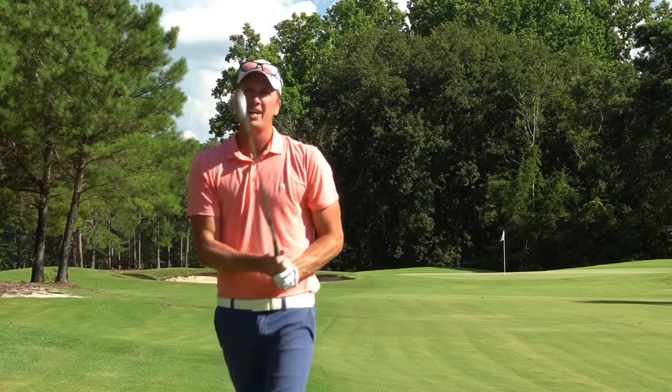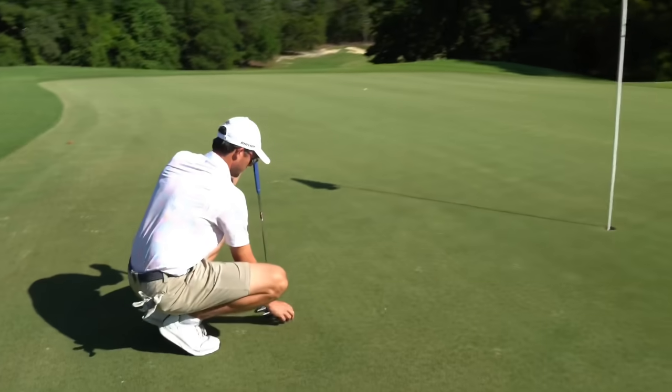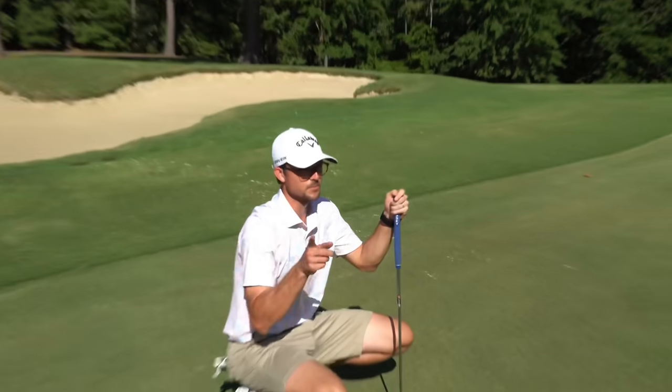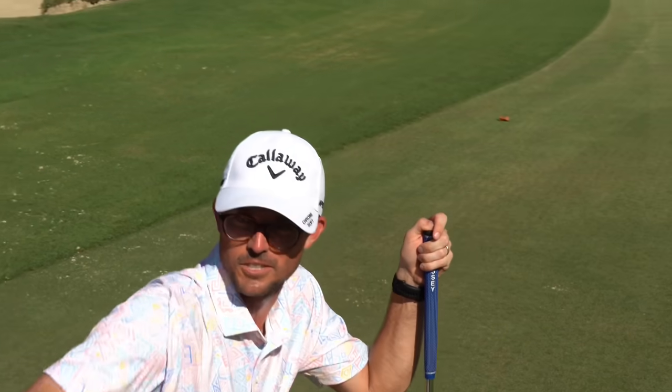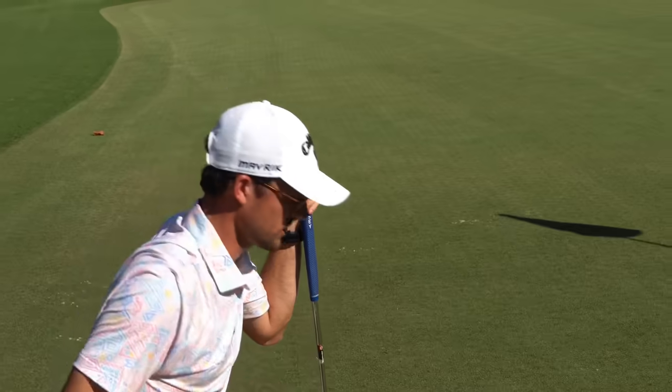That was a little mini flyer right there. We are putting a dart right here from 250. 250, I mean, that's impressive. It's called redemption. That hybrid owed me for the first hybrid that just went out of bounds or into the hazard. It owed me, so very much needed.